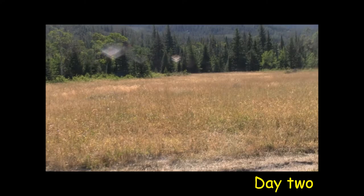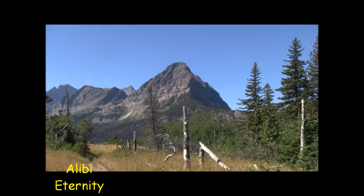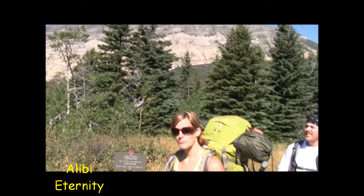Okay, we're finally leaving day two. Heading up to Elizabeth Lake from Gable Creek Campground. A little bit more sun than this morning. And the troops are ready to go. Woohoo! Ready? Let's do it.